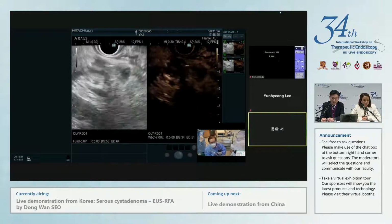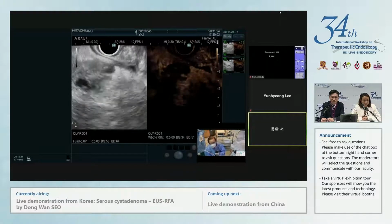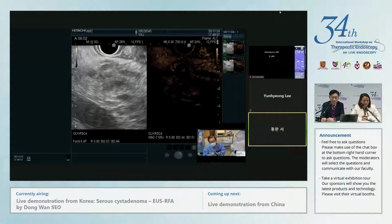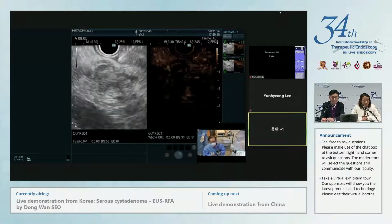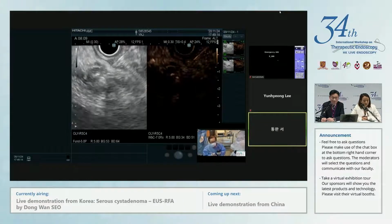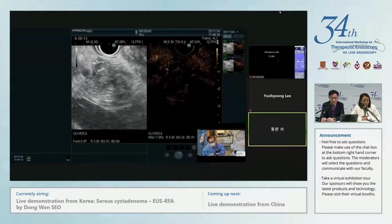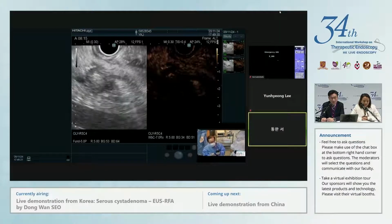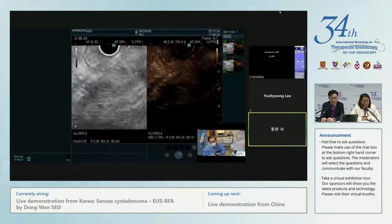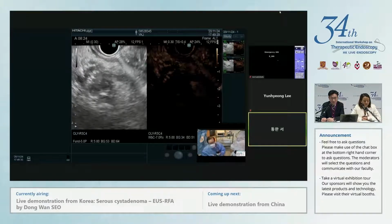And when you look at this area, there is... but the limitation is that contrast enhanced harmonic imaging gives very poor resolution. So it is the limitation of using this image. But you can see roughly which area has viable vessel, microvessel. I'm going to try to ablate this area again.